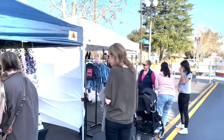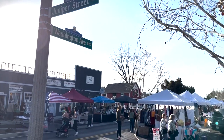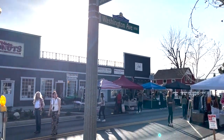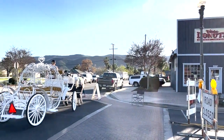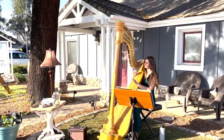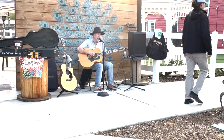They have a street fair down here, and it's gotten quite large. There's several sections throughout the downtown area where they put up the booths, so you can buy food, and they make all sorts of things. There's all sorts of live music, a lot of stuff to do down here on those Thursday nights.